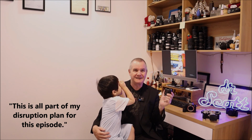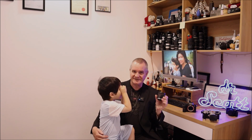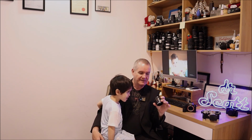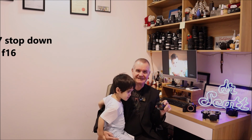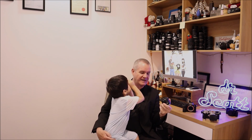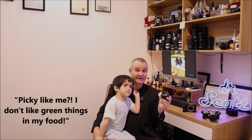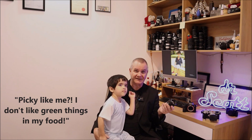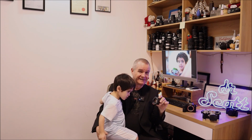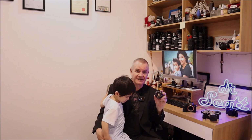So anyway, what else can I say? Oh, the other difference between this one and the 1.4 and 1.7 is that their smallest aperture is f16. This one's f22, so that's a difference. Another difference between Konica and other manufacturers is that Konica was very picky with their QC. Only 30% of their lenses actually made it out of the factory, versus the Canons and Nikons and whatnot, which were more like 40 to 50% good to go. So better quality stuff from Konica is out there.